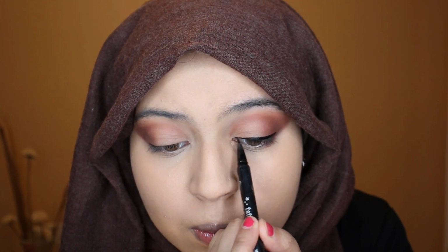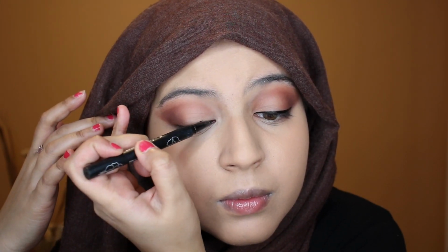Now I'm just going ahead in with my Kat Von D tattoo liner, and I'm just lining my eyes. I'm not creating a cat eye because Catherine does not have that on. It just seems like from the photo that she just has a little bit of eyeliner on, just following the natural shape of her eyes. So that's just what I'm doing right here.